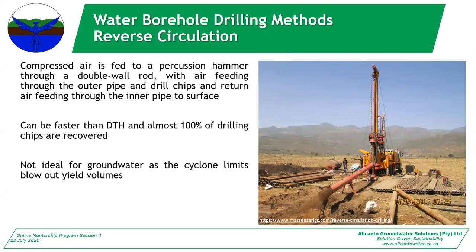But my experience is that the cyclone can only allow so much water to flow through it. So your blow yields typically stopped, like where we were drilling, they stopped at 5 liters a second. Even though the hole was stronger, you couldn't physically get more than 5 liters a second through the cyclone. It was just getting stuck in there and flooding the cyclone. So it's not an ideal one for groundwater boreholes, although it is quick.